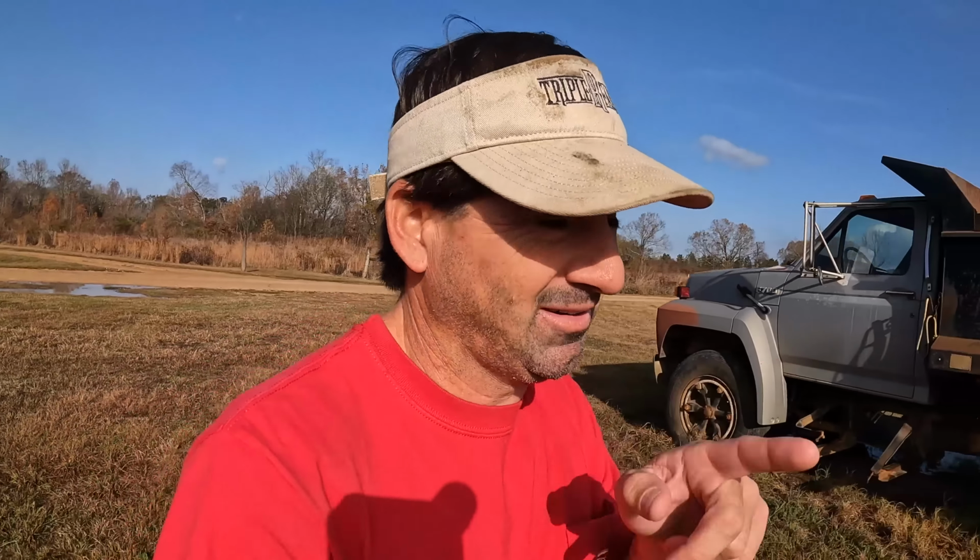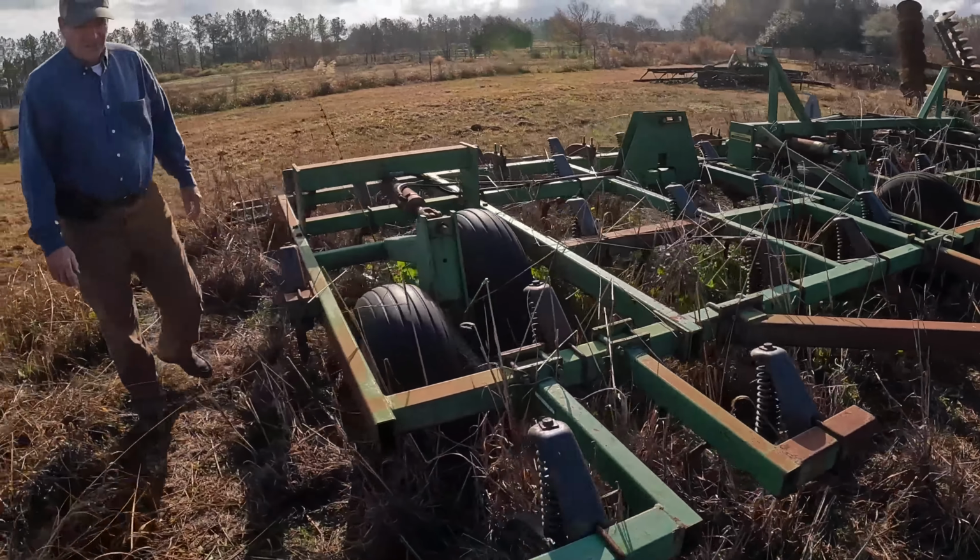Before we leave Gray Rocks, we're gonna check out this field cultivator that I've been eyeing ever since we've been down here. Looks like it's in good condition, and we may be in need of a field cultivator. It's not the widest one you've ever seen, but as far as I can tell, I think it may be in good shape, so we're gonna take a look at it and get the expert on it, see what he says.